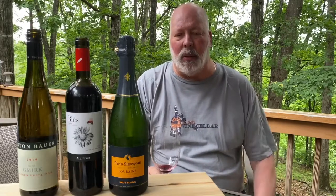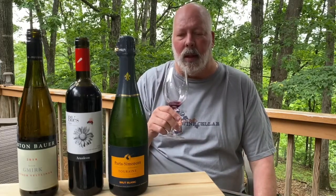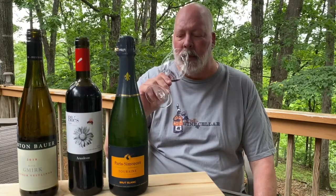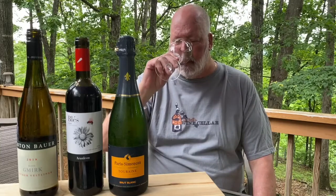It does have a little bit of a softness to it, but not in a, I hate to say it, not in a wimpy way. It's a bold wine, but it doesn't have super heavy tannins that really can be overpowering in some cases. This is delicious.